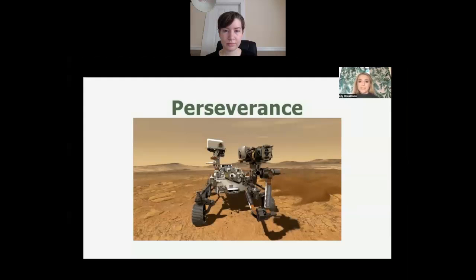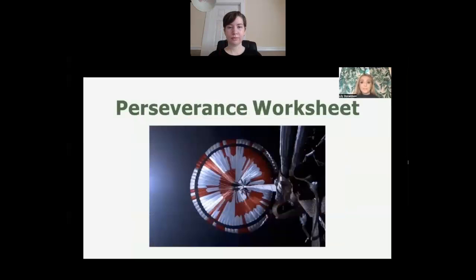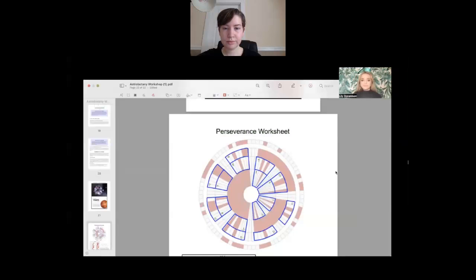The parachute used to land the Perseverance rover on Mars contained a coded message. Can you decode it? Use the Perseverance worksheet to see the secret message from NASA scientists and engineers. You can also make a postcard from Mars by following the instructions in your packet. I'll get you started on the Perseverance worksheet so you know how to start, and our workshop leaders can help you more if you need anything after that.